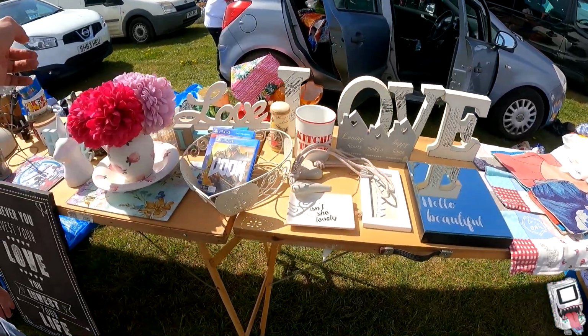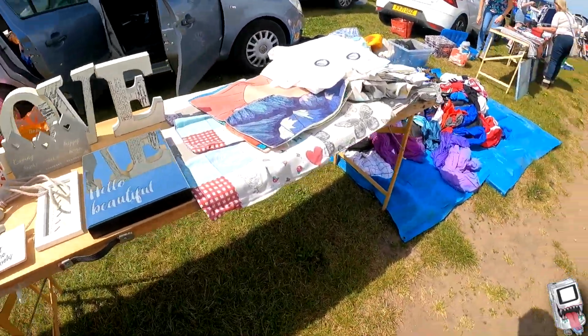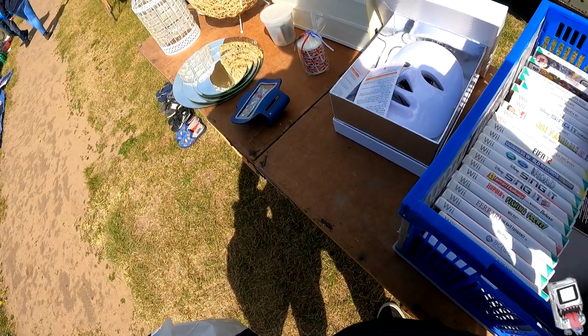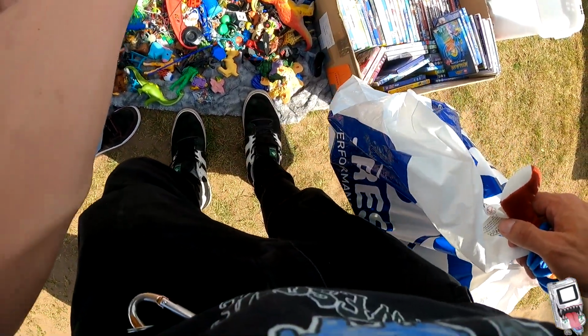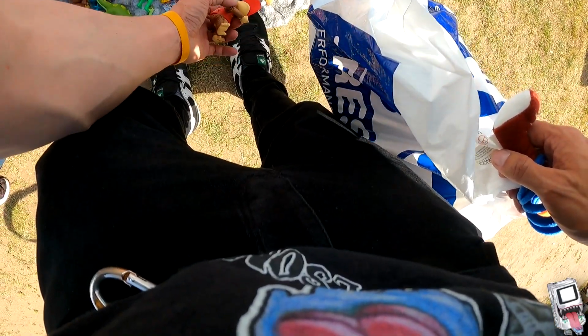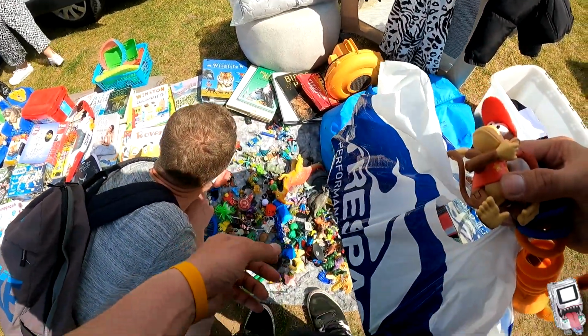Some cups, like Disney cups, now. Yeah. Oh, lots of Disney. Thanks. Yeah, that's a good one. That's cool. How much are these, please? All the bits down there, they're all 20p each. Oh, cheers. Okay, cool. You'll have to have a little rummage. Good luck.